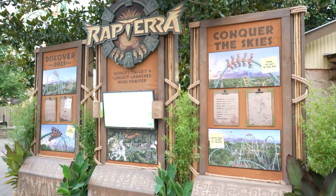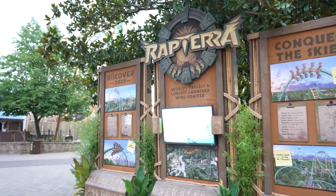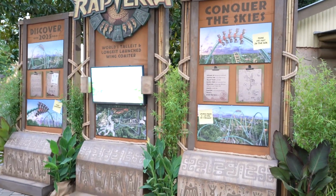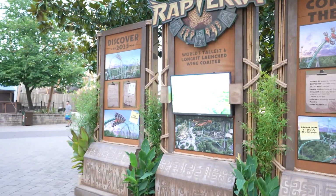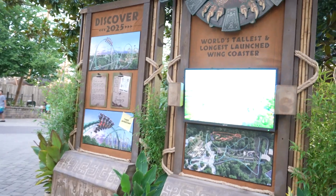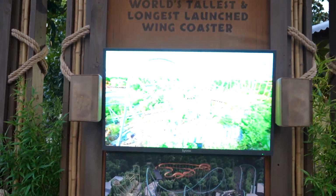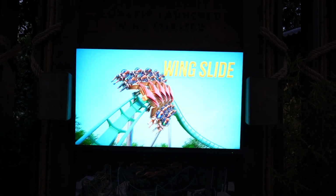And now we've made our way back to the big announcement so we can talk a little bit more about that and also check out some of the updates on the construction. They have another one of these boards over here at Jungle Expedition, which is very cool. I wonder if this is the second one or do they have other ones? But check it out. I don't know if you guys could see that very well. There you go. You can see the rendering of the coaster going through.